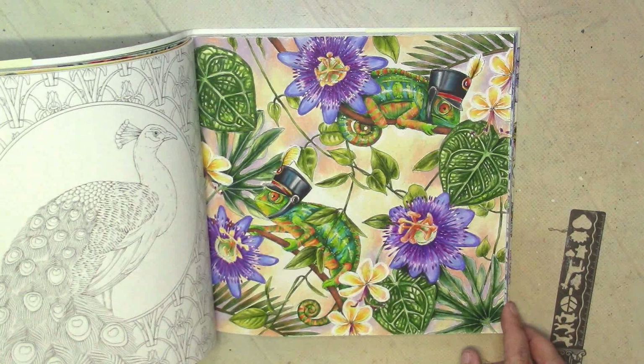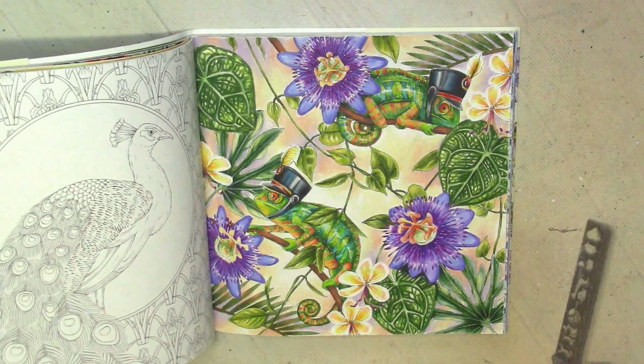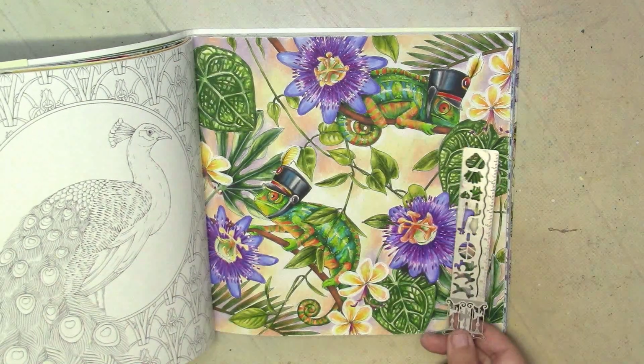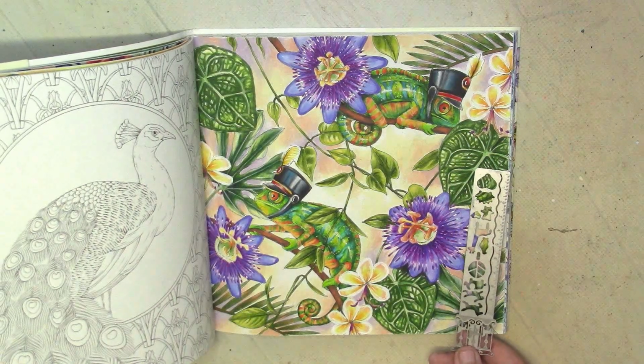Another one which I finished two months ago, months ago, I don't remember. Here Prismacolors for everything. Here I again experimented with leaves. I added this texture. I think that it went quite well.